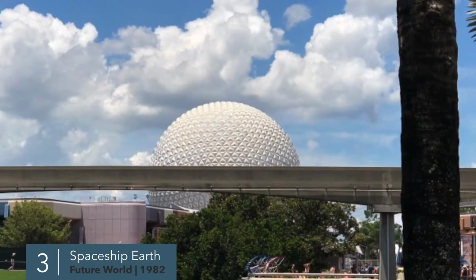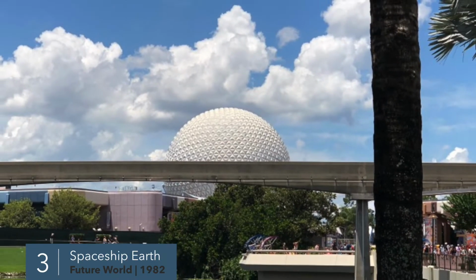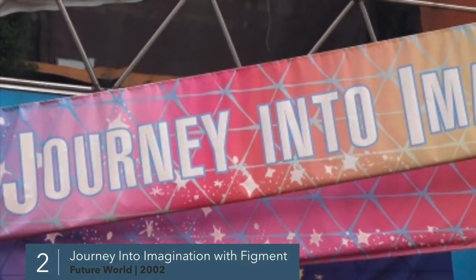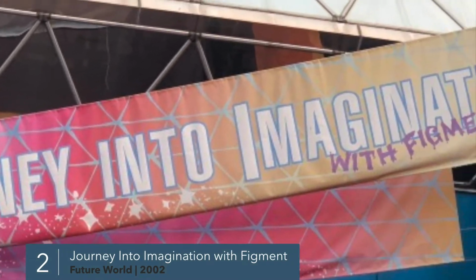Number 3, I am going to say Spaceship Earth. I think it's an interesting ride, it's different, it's nostalgic, it has all those things. Number 2, I'm going to say Journey into Imagination. It also has a nostalgia feel, it has a great tune, and I like the Figment character. I think it's a little bit different because it toys with imagination instead of science specifically, so it makes it a little bit unique. And then number 1 is going to be Soarin'.